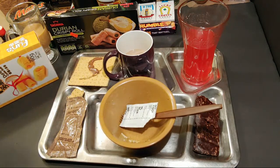Yeah, I gotta say, the turkey tetrazzini really hit the spot tonight. So, whew, I'm full. That's for sure. I am stuffed.